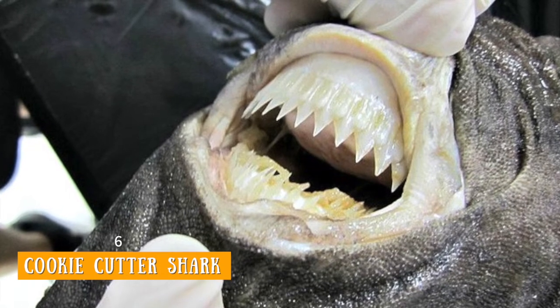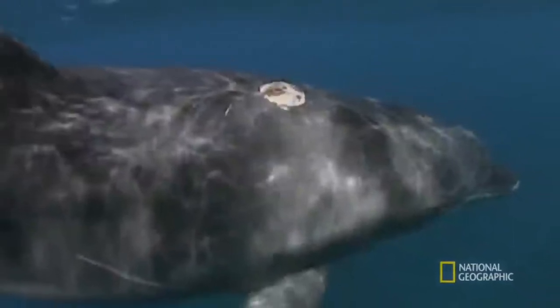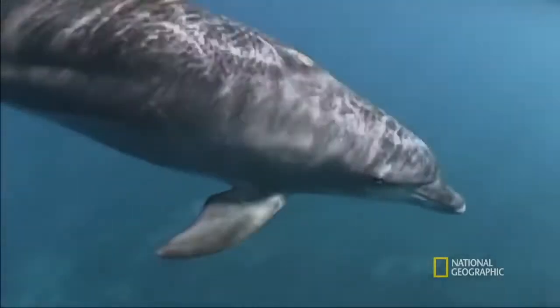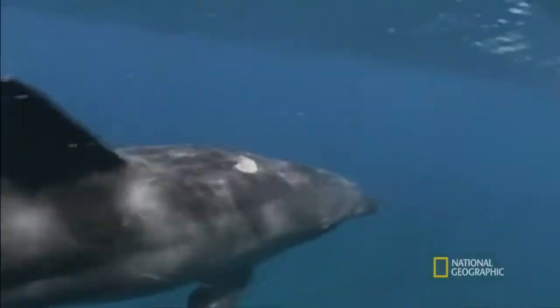Here's another shark with a cute name, but a menacing look. Actually, the cookie cutter shark gets its name because of the deep round bite marks that it leaves on its prey. It can gouge out chunks of flesh because when you measure its teeth relative to body size, the cookie cutter shark has the largest teeth of all sharks.